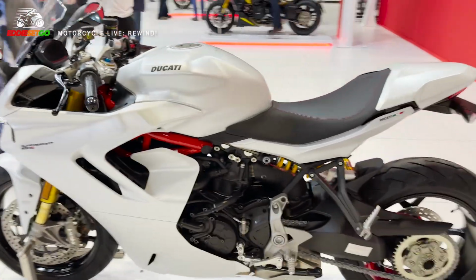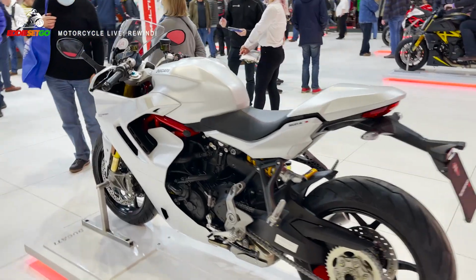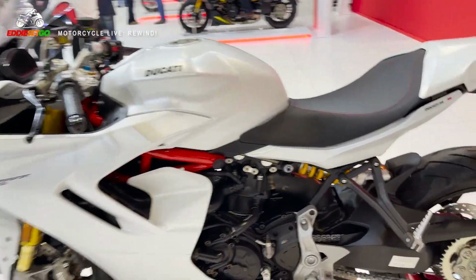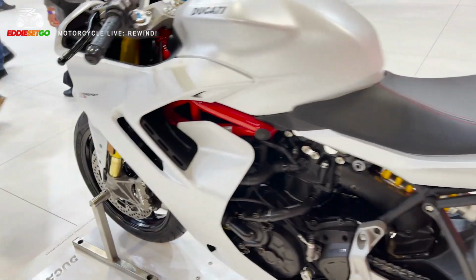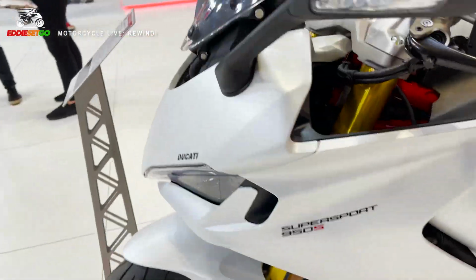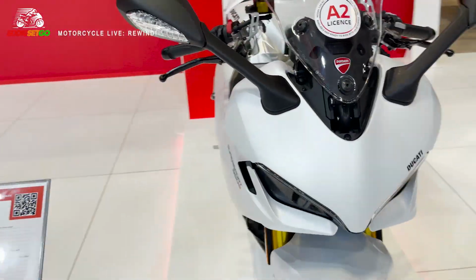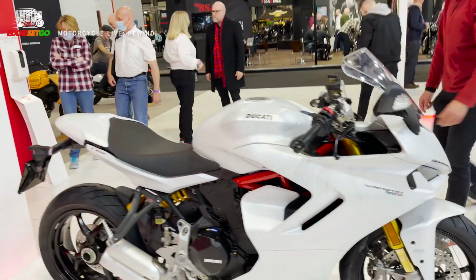But what you get is a bike that is super comfortable to ride, but it has that sporty edge to it. This particular S model is kitted out with all the Öhlins and the Brembos. Look at that. This is about £15,000, so it does come with a bit of a hefty price tag. But it certainly looks stunning.